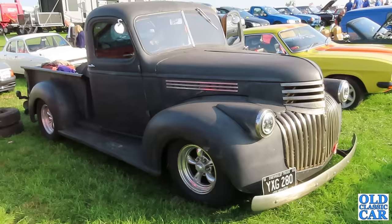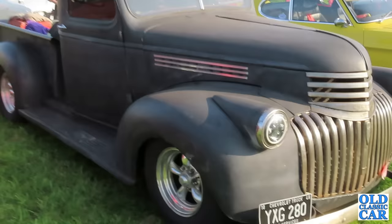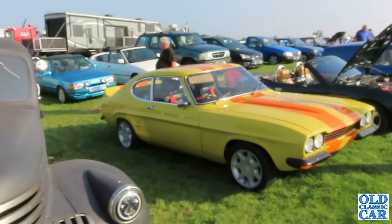Here we've got a half-ton Chevrolet. This era of truck was built from 41 to 46, and this is a 46. Bit of a rat rod. Quite a cool-looking ride. Alongside that, we've got a very smart Mark 1 Ford Capri. I'm guessing this is a 3-litre or a 3.1.